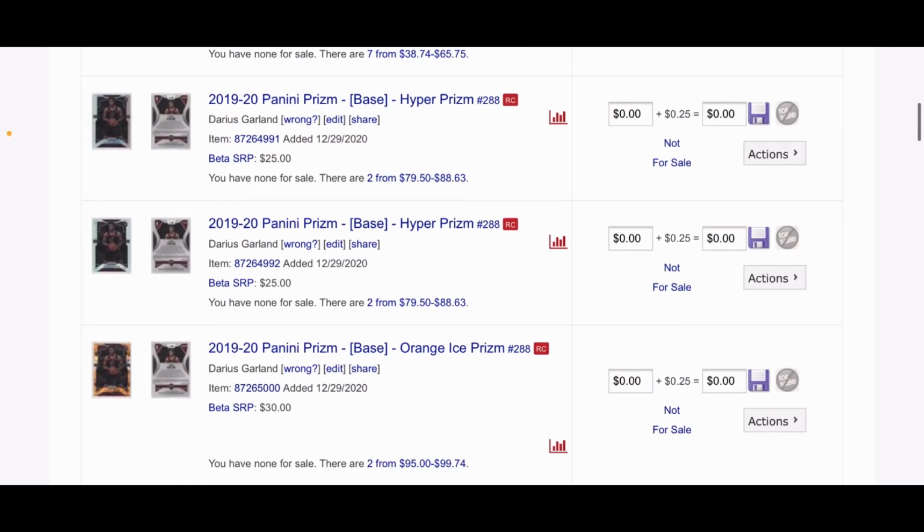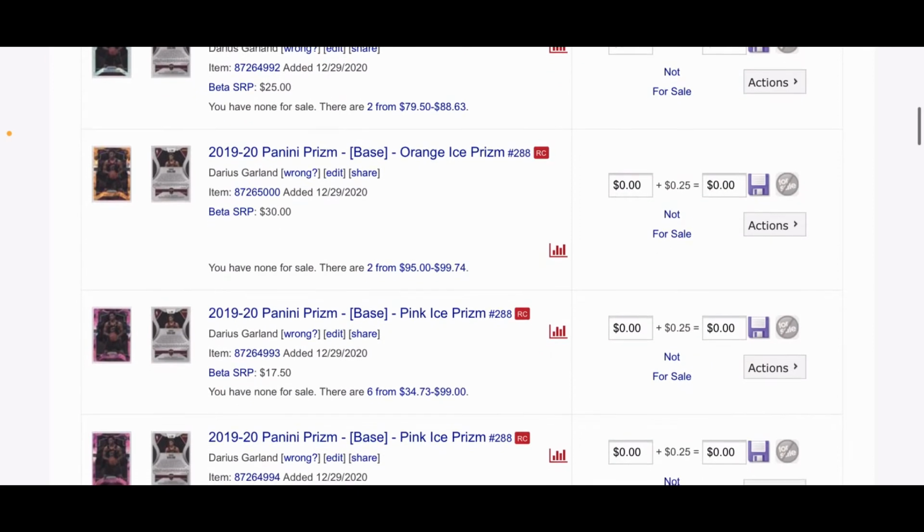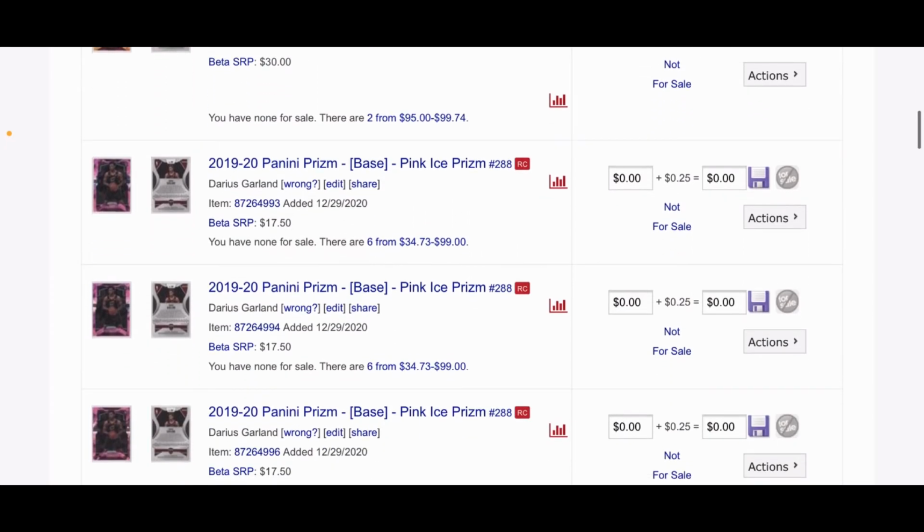So we have 2 of those. The oranges, probably around 10 to 15 bucks. Again, cheapest one on Comp C, $95. The pinks around $5.